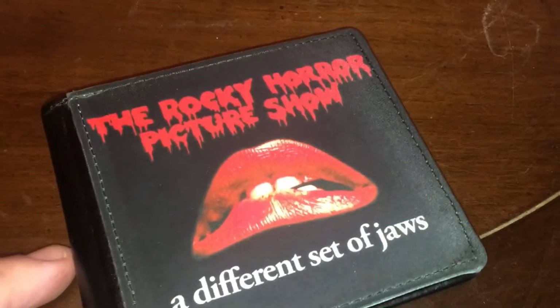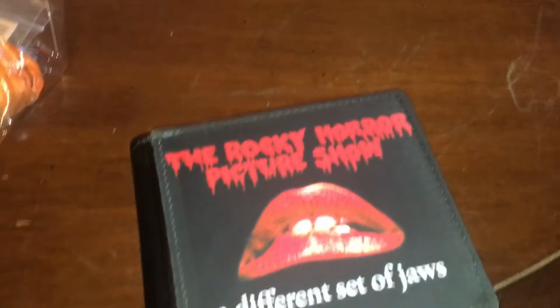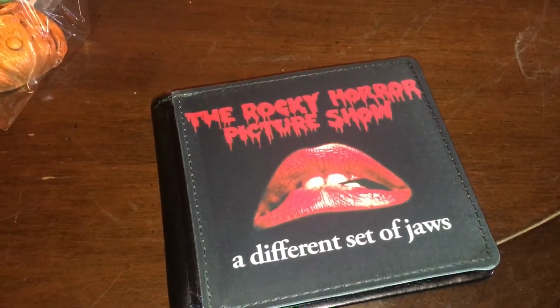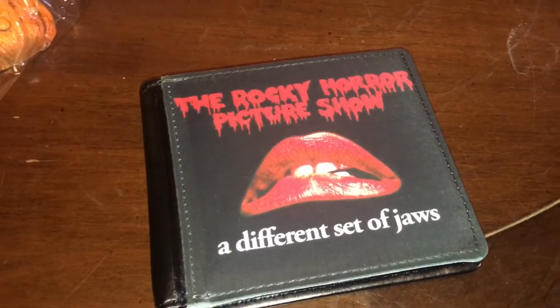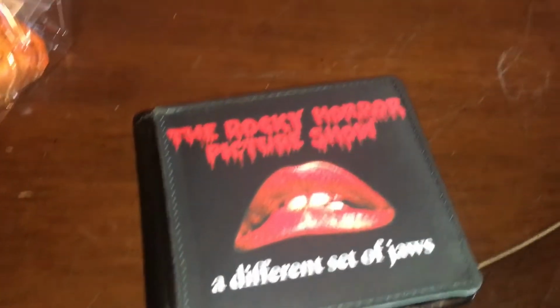And then to keep with the Rocky Horror theme, one thing I really actually wanted was a wallet. So I got myself this Rocky Horror Picture Show wallet. This is a basic bifold wallet. They actually had a lot of horror movie designs. I really wanted Halloween, like the original 70s movie Halloween. Unfortunately, it was a Velcro wallet, and I'm not too big on Velcro. But this is also one of my favorite movies, so that's fine.